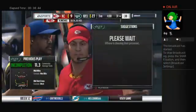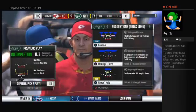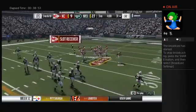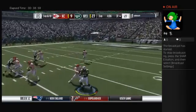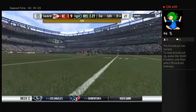Had his hands on it, but dropped it. The rookie making a little bit of a rookie mistake. 3rd down. 10 yards to go on 3rd. They'll look to throw again. And now another one thrown incomplete.